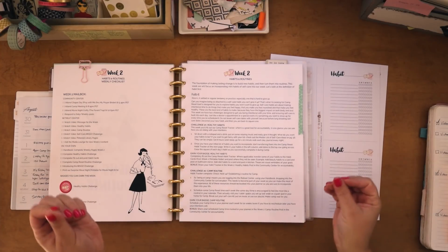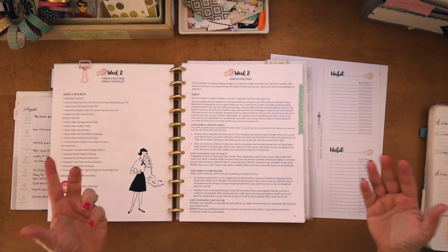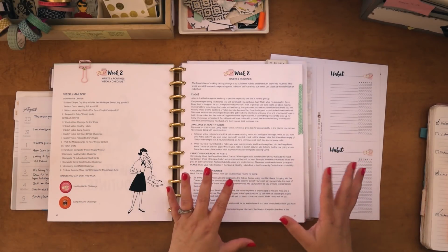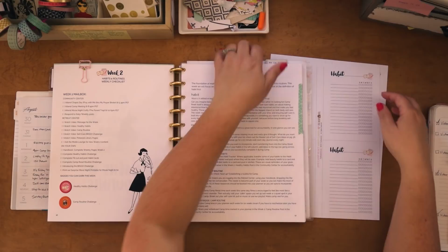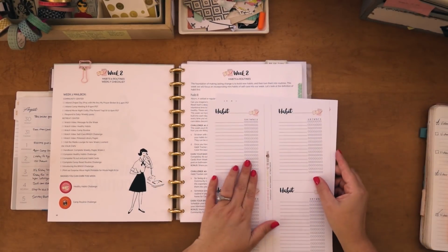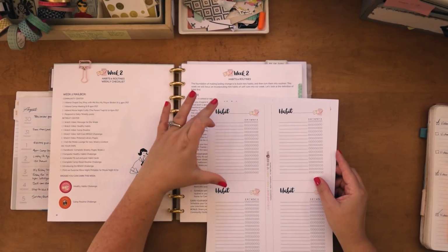So I know some of the people go on vacation during this time, and that's great. If you can, bring some of your Camp Reset materials with you so that you can do that. One of the things that we're going to do in this little session is we're going to actually use one of our habit cards and turn it into a Camp Reset routine.